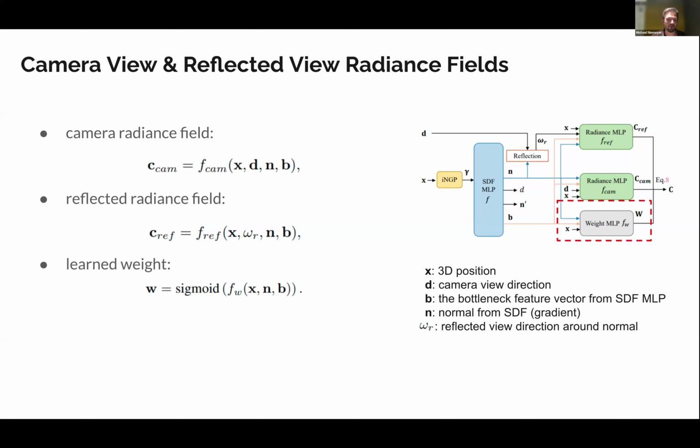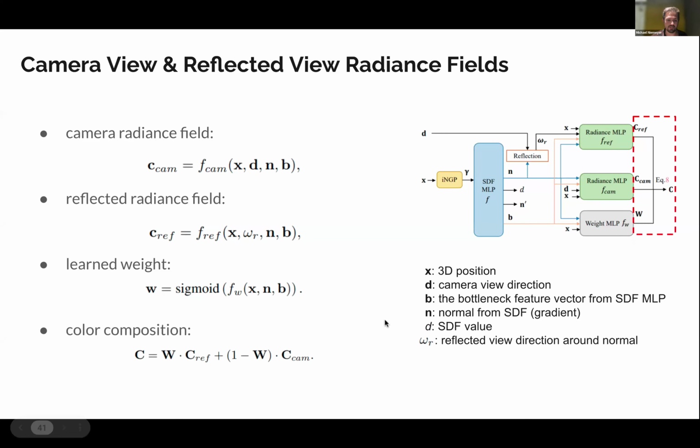And then how do we do the composition? It's the most trivial thing you can think of. It's just a binary alpha blending of the two things with a given weight. And that's the key idea.